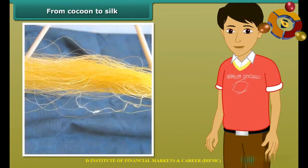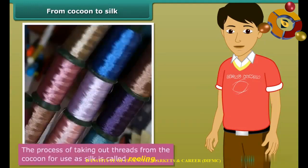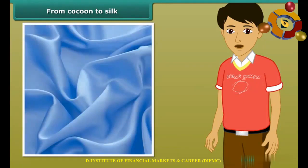The trick is to locate one end of the thread. Then it is easy to unwind the silk thread from the cocoon. The process of taking out threads from the cocoon for use as silk is called reeling. These silk threads are then used to manufacture silk fabric.